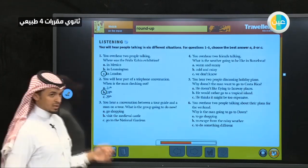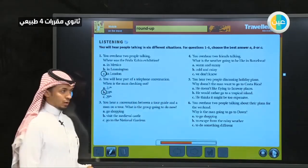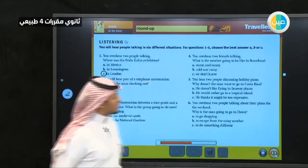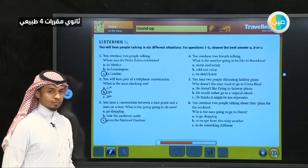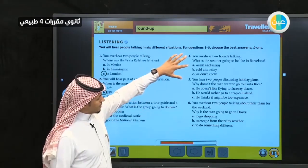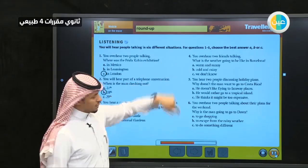So the answer is, what are they going to do now? They are going to the National Gardens. 4. You overhear two friends talking. What is the weather going to be like in Barcelona? A. Warm and sunny. B. Cold and rainy. C. We don't know.